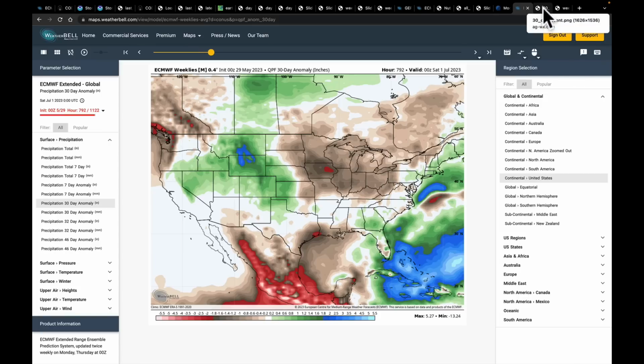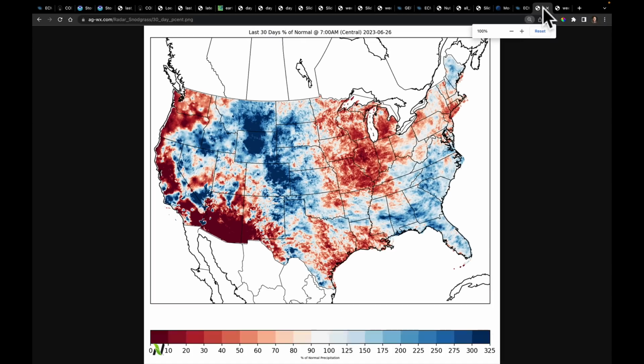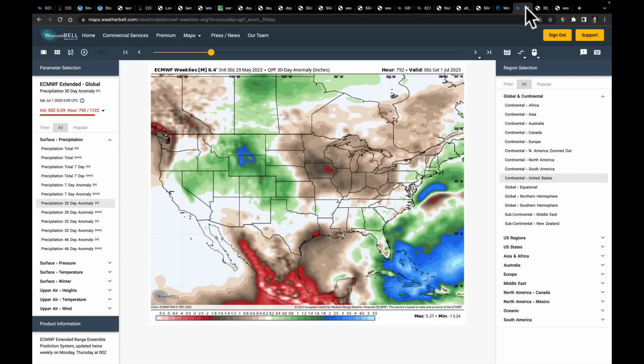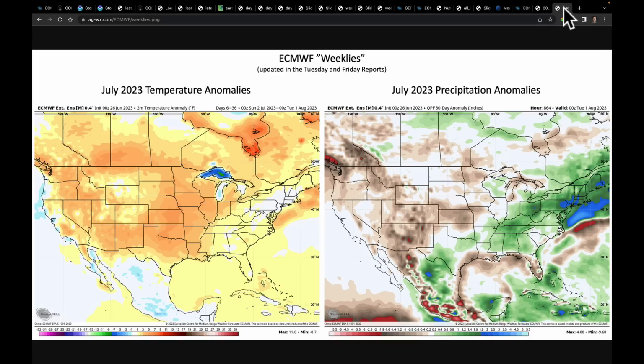So if we just compare this to what happened, this would be the last 30 days of precipitation as a percent of normal. So the European model's forecast and what happened. So why I am stressing this is because the new European weeklies, which we talked about in last night's in-depth, did come out with a more favorable look in several pockets of the United States for wetter conditions going into the month of July. It's also got a lot of warmth through the midsection of the country.